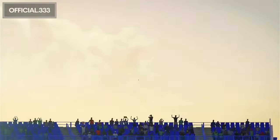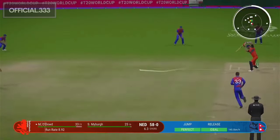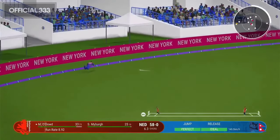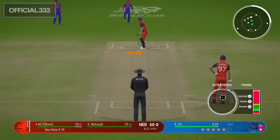Always difficult to focus after what happened last ball, but you just got to stay positive and believe the wicket's going to come. Goes over the top with that shot. Lovely cover drive, but straight to the extra cover fielder. Got that away nicely.